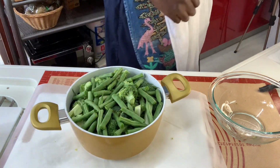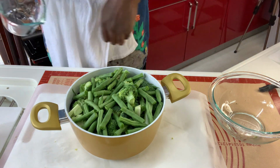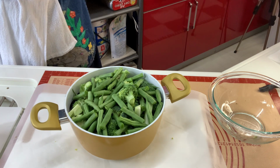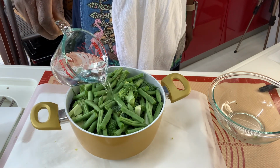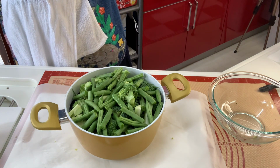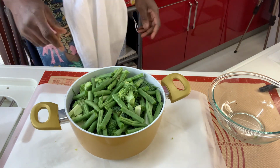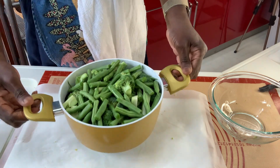So, with that, we'll need a cup of filtered water. That should be enough. I'm going to add another half a cup just to be safe. Okay. Now this will go on the pot as well. Now this will go on to the stove as well.